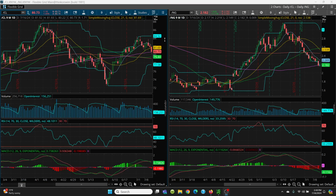Okay, here we have crude and natural gas. Now, you notice how the NASDAQ was down all day. It looks like it's coming back, okay? The Dow's up 677. What this is, they're pricing in a Trump victory. They really like the vice president that he picked. So this could go much higher. We have to see how this is all going to shake out.